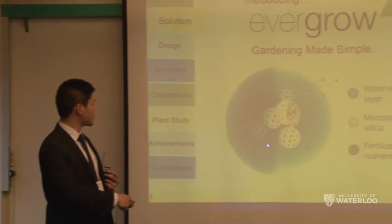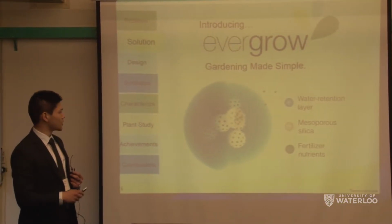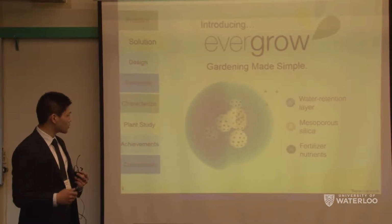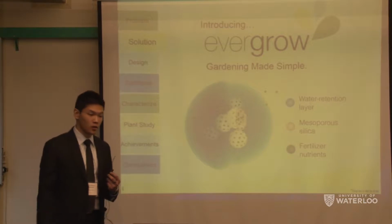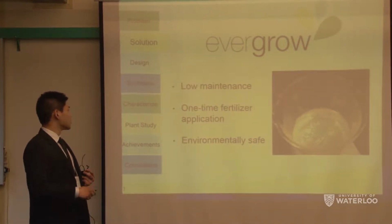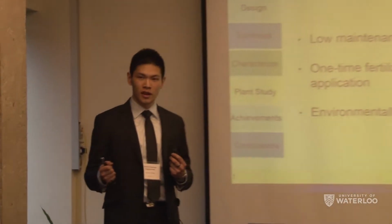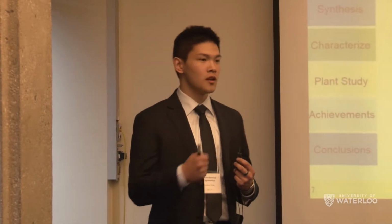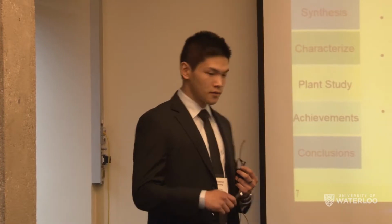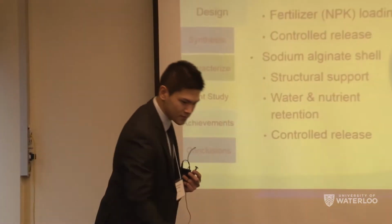So this is what our particle looks like. As you can see, there's a mesoporous silica core that is loaded with fertilizer, and this is all encapsulated in a water retention layer, which is sodium alginate, and together they provide the slow release capabilities that we're looking for. So our product gives you low maintenance. That is, you apply the fertilizer once, and it is able to deliver the fertilizer payload over a longer period of time, as opposed to traditional fertilizers, and it is also environmentally safe. This is a brief look of what it looks like, but I'll go into it later.